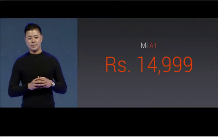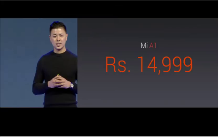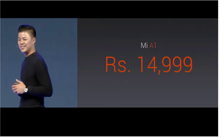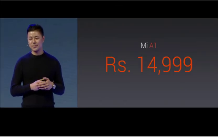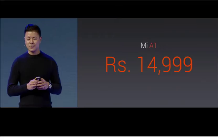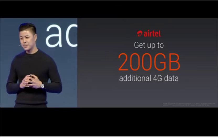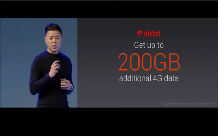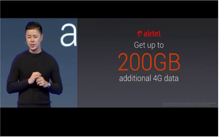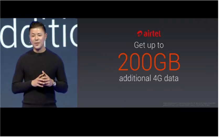That's right. Mi A1 will be going for 14,999 rupees, 14,999 rupees for the 4 GB plus 64 GB version. And that's not all. Another surprise for our Mi fans in India today. We've also partnered with Airtel and will be giving all new and existing customers using Mi A1 up to 200 GB of additional 4G data for free.